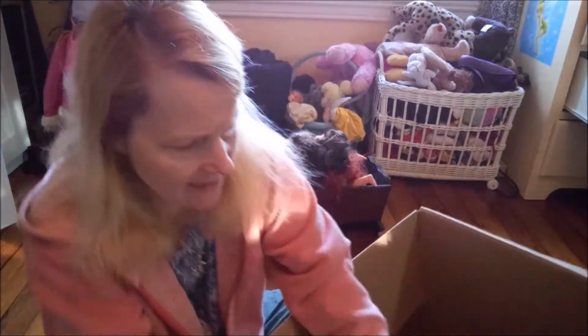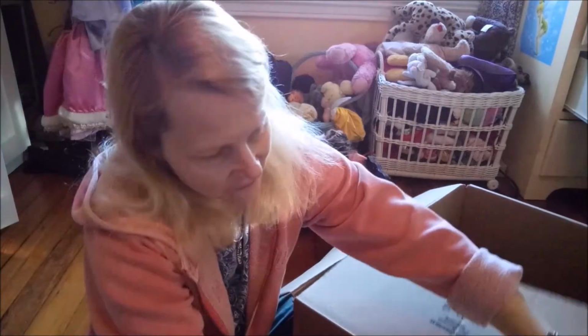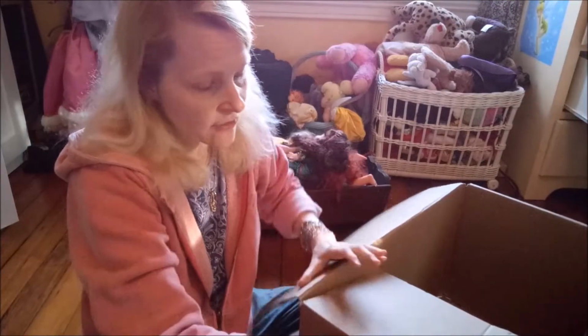I want to cut the lid pieces off because I don't want those in the way. They all have their eyes open now. We'll show you that in a minute. They are so flippin' cute. I can't get over how cute they are.